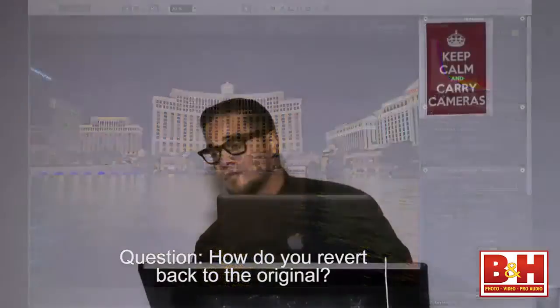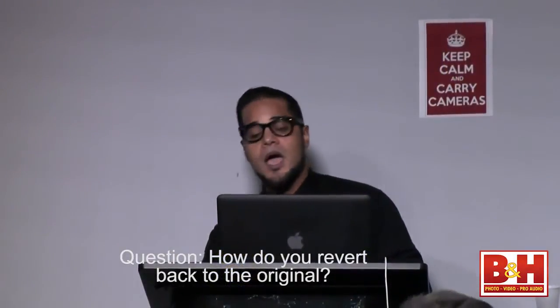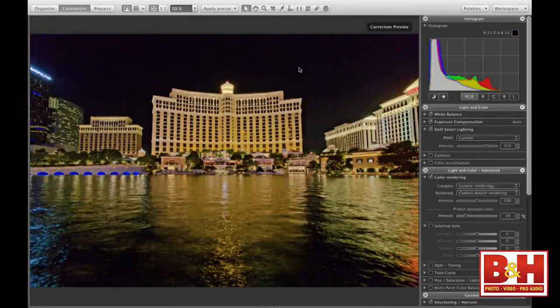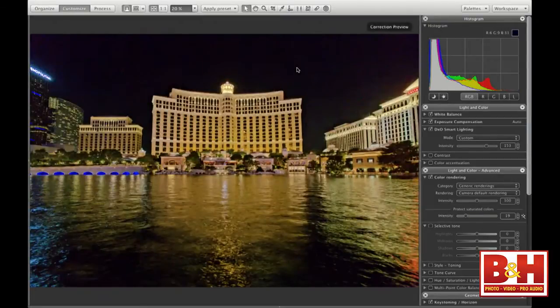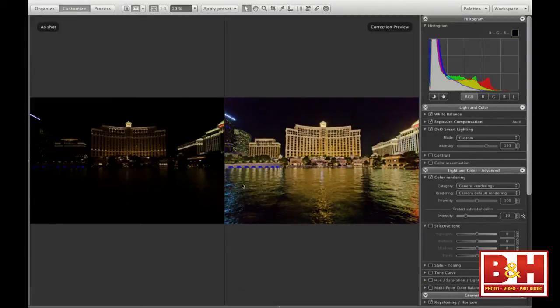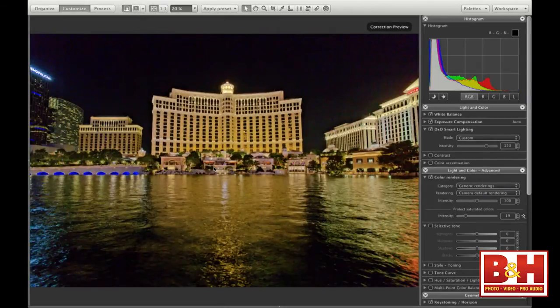Yes, sir. How did you revert back to the original? Okay. There's actually two things. If you want to revert back to as it was shot, you could simply take your cursor and hold down on the image, and it'll revert back to the original image itself. And then once you let go, you'll actually see the corrected preview. Or if you want to see a before and after, you could do what we like to call a dual mode, which you can see the image as it was shot and then the corrected preview. But I'm pretty sure we can all agree for something that we were just about to trash has just become a keeper now.